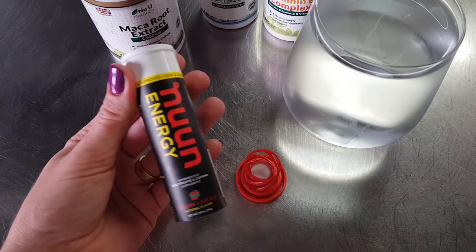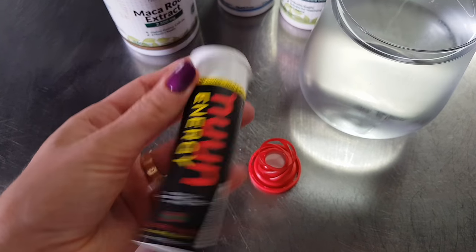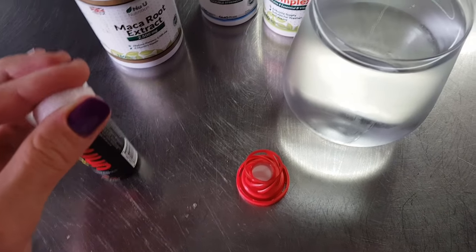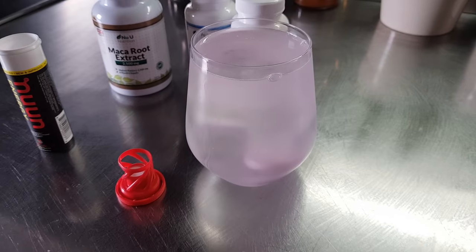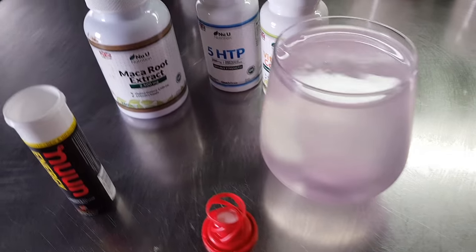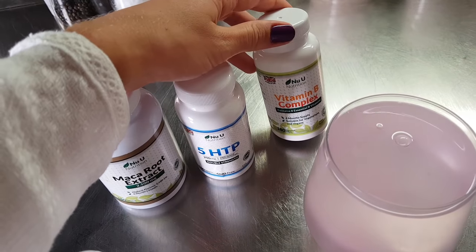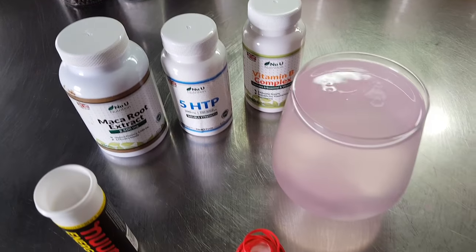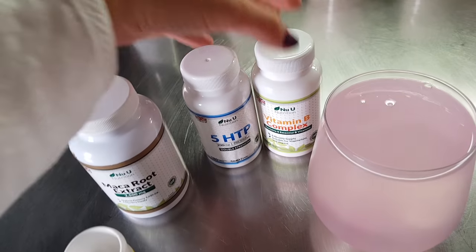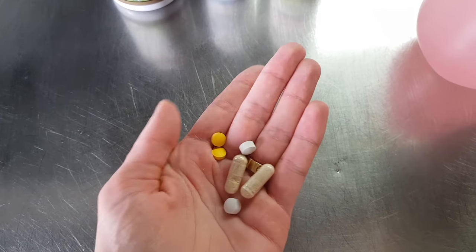It is 6:30 right now, and I'm having another Nuun. This is the cherry limeade, and this contains caffeine. I feel like I need a little boost right now, and I'm just having it in half a liter of water. I don't want to drink too much so close to my run. And I'm also taking a few of the supplements that I take that do not make me drowsy. Maca root extract, 5-HTP and vitamin B complex. So that's what that looks like. I will take the rest of my supplements when I get back from my run.